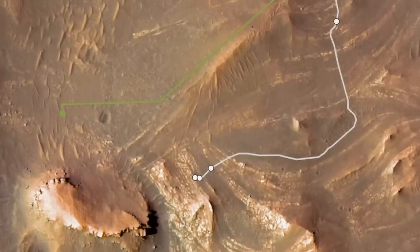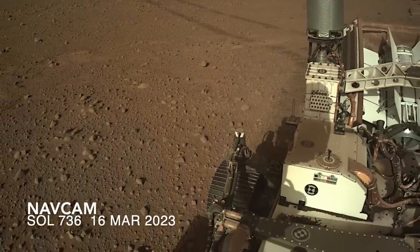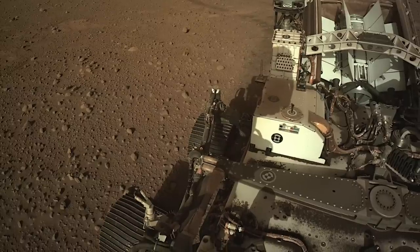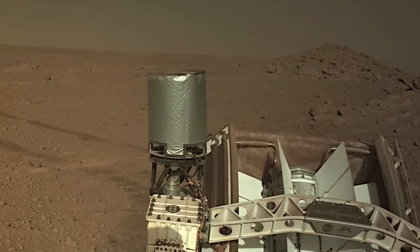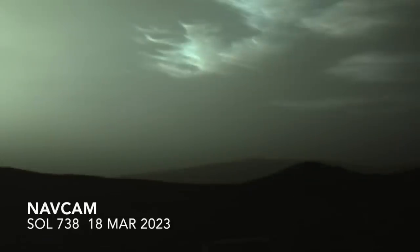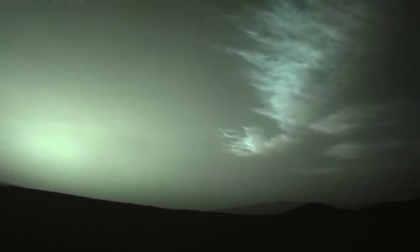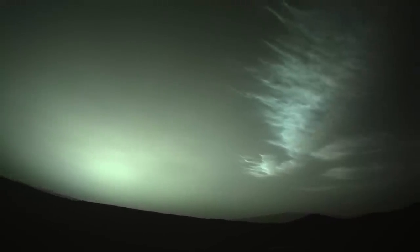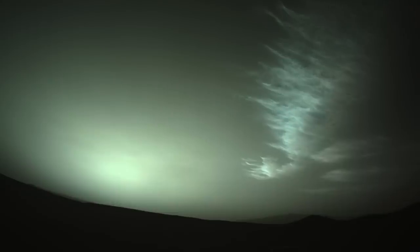For several weeks, a campaign of cloud monitoring has been going on, with sky observations generally at dawn and dusk. This paid off big time, with observations looking east just before sunrise at about 5:20 local mean solar time. A set of 8 images taken about 15 seconds apart shows the motion of these wispy clouds, the most impressive ones yet observed by Perseverance.